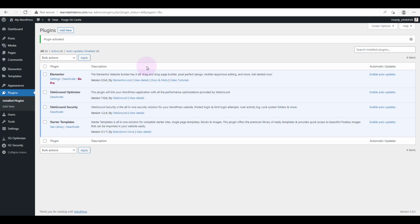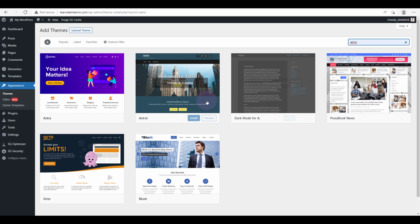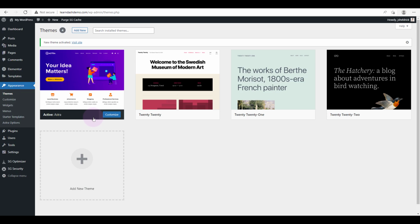A theme is what defines the visual elements of your site. And we're going to be using something called Astra. It's probably the most popular theme on WordPress. It's extremely lightweight, so it's going to ensure fast performance for your site. So to install the theme, we're going to hover over Appearance in the left-hand toolbar, click on Themes, Add New, and then we're going to search for Astra. And there it popped up right there. We're going to click Install. Activate. And now we're using the Astra theme.